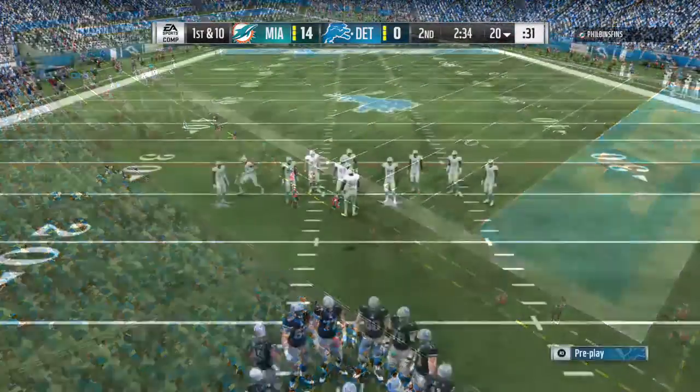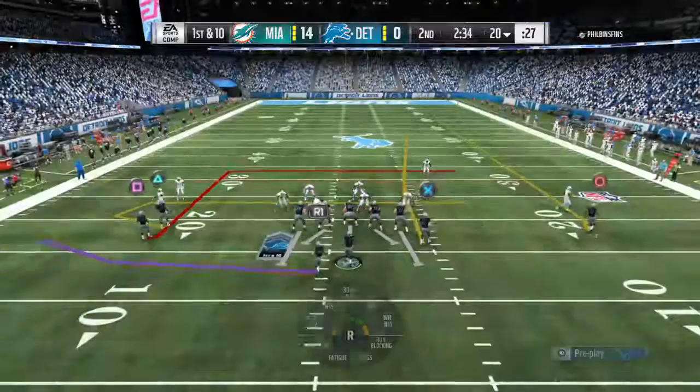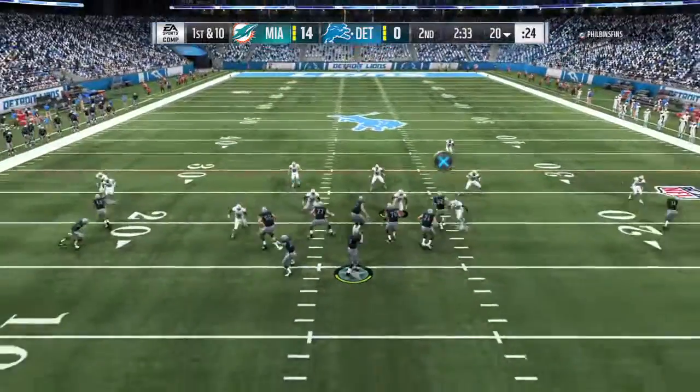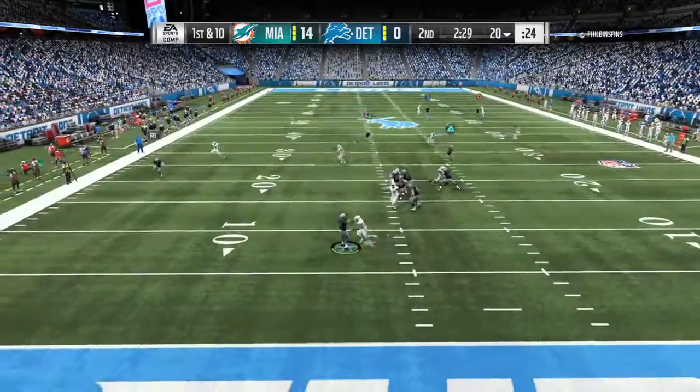It certainly does, and a lot of the teams script plays. We know that, right? They have a script to start the ball game, and typically those scripts go between 12 and 24, 25 plays. Down 2 touchdowns early, probably not.